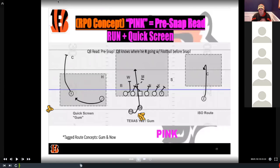And we go. So pink is pre-snap. Pre-snap means I know where the ball is going before the snap of the football. I'm either really going to ride it and hand it off, or I'm kicking back to get away from the running back, and I'm throwing the ISO route or throwing the bubble screen or the now route. It's that simple. It's that comfortable for the kids. And every kid understands that type of stuff and can do this stuff.